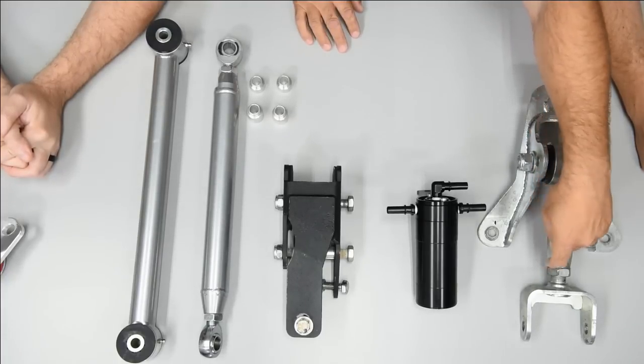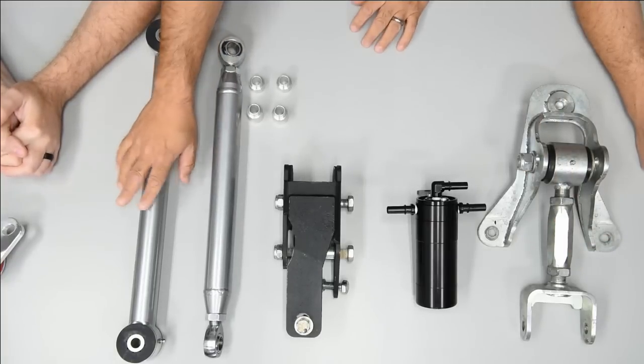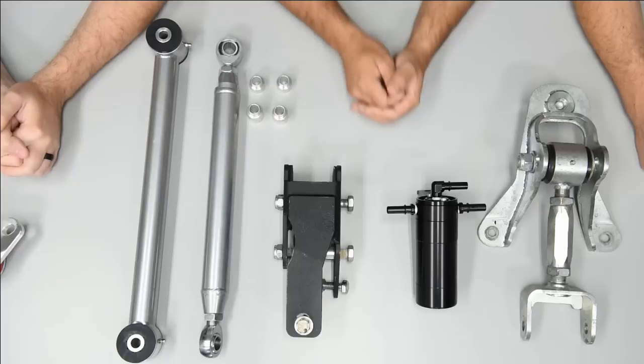You use this upper control arm that's adjustable to adjust the pinion angle. Then this one is just a stock length lower. Bolt them in there and you're good to go. It works really, really well, and it's reliable.